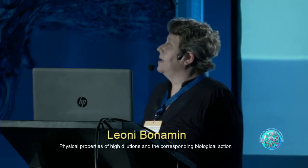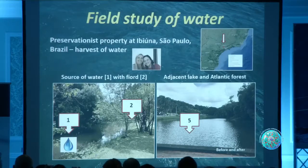So we decided to perform experimentation using natural waters, with the help of Sonia Vasconcelos, who lives in this area. It's a condominium with a preservationist approach in the city of Ibiúna, about 100 kilometers from São Paulo. She and Sideli harvested some samples of water before and after pouring the medicine inside the source. Here we can see the source that received the treatment, a fjord near the source, and a parallel lake that's not linked to the same water flow, but in a parallel position, in the same property. All around this lake, we can see the Atlantic forest, the protected area where some monkeys used to live.